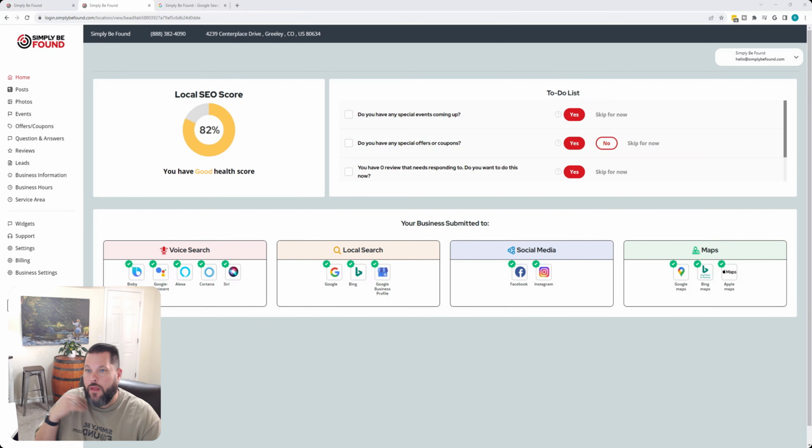All right, so inside of here, you're going to have your local SEO score. This is not an exact local SEO score. This is what our algorithm thinks your SEO score is, and most of it is based on your to-do list. So as you get new reviews, or people ask questions about your business, or you have any interaction that happens, it's going to pop up here on your to-do list.